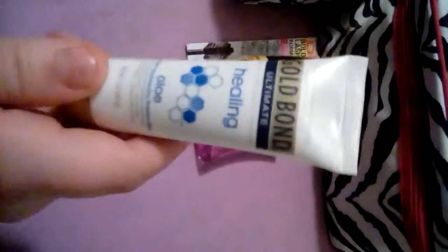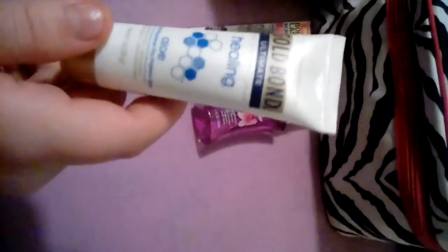Alright, and then I got Japanese cherry blossom, and it smells awesome. And I got this, which works really well. I use this all the time. It is the Gold Bond Ultimate Healing Aloe. It's for moisturizing dry hands. Awesome.